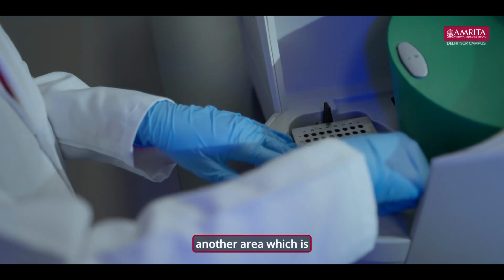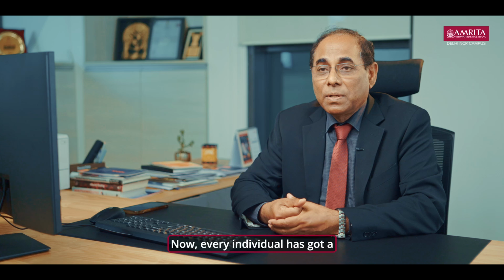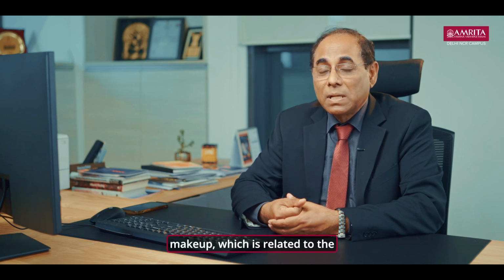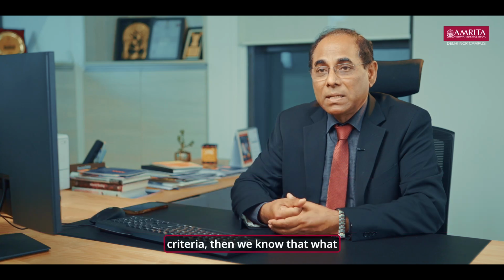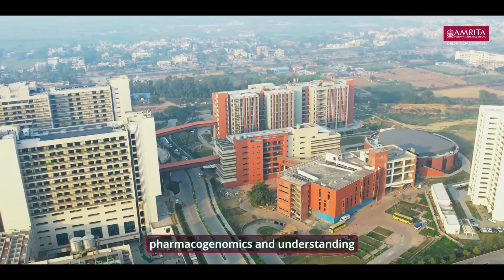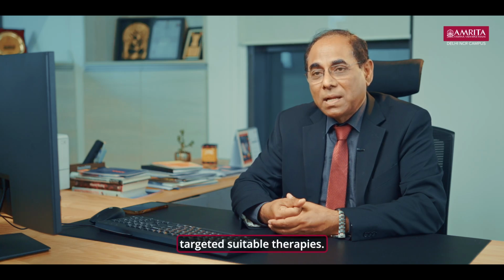And apart from that, there is another area which is also expanding very rapidly, which is pharmacogenomics. Now, every individual has a propensity to develop side effects to a particular drug, and that depends upon their genomic makeup, which is related to metabolism and all the body systems functioning in that particular individual. If we know the pharmacogenomics criteria, then we know what kind of dose will be suitable for that individual to treat effectively. So in that scenario, pharmacogenomics and understanding of the individual's genomics can be integrated to develop much more targeted, suitable therapies.